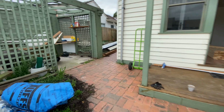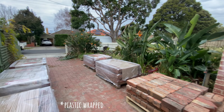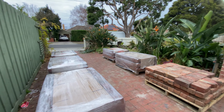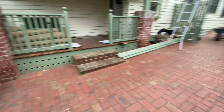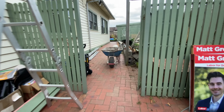So we're finished for today. We've bubble wrapped the bricks that are on the pallets. Yeah, this is good, very good. But as you can see, all this driveway and right down the side of the house is all this paving that we're going to pull up as well.